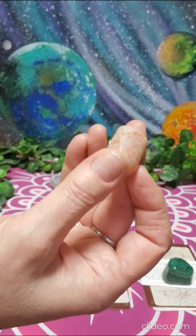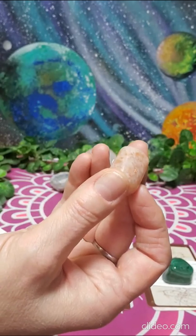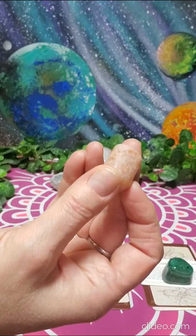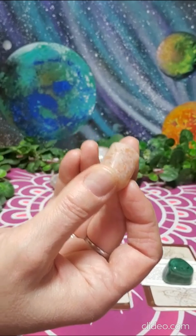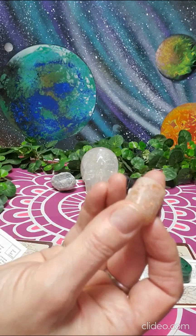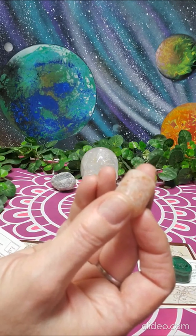So Sunstone encourages optimism and enthusiasm and helps overcome procrastination, helping you to take action to live your life as you would like to now. Sunstone helps you develop your own originality, encourages independence, and can alleviate fearfulness. I can't talk all of a sudden. It is said to bring good fortune and abundance. It is linked to the solar plexus chakra.